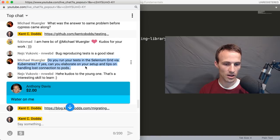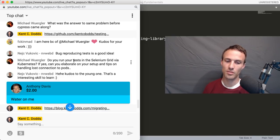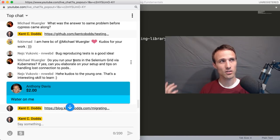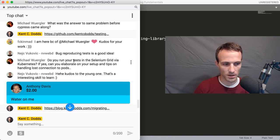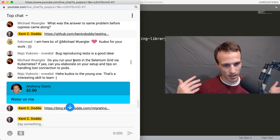Do you run your tests in Selenium Grid via Kubernetes? If yes, can you elaborate on your setup tips, handling lost connections to pods and stuff? I actually know nothing about Kubernetes. I also don't use Selenium, and when I used Selenium in the past, it was a couple of years ago. Technically, PayPal is using Selenium, and I do use Selenium sometimes, but the answer to your question is no, so I can't really elaborate on my setup. Sorry.